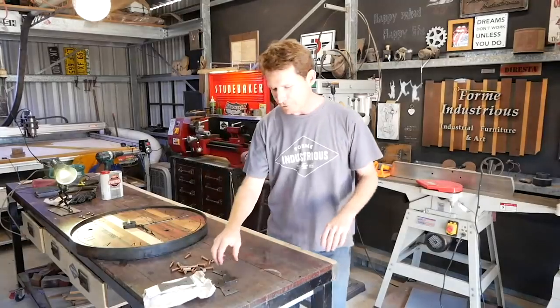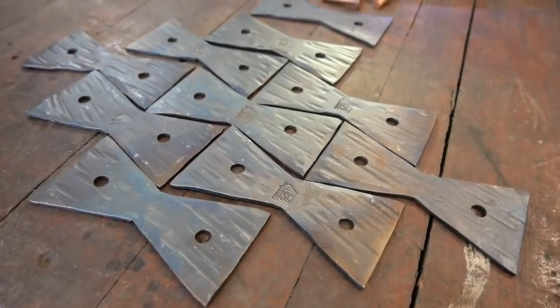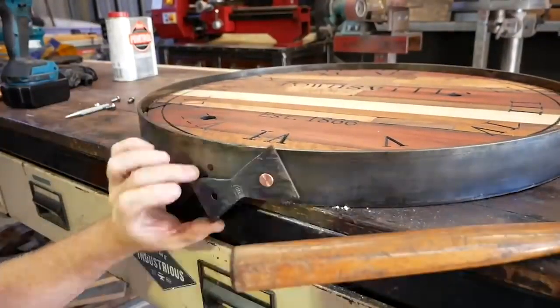A few months ago, my good friends at Dirty Shed Creations over in the UK sent me these bow ties. I love his, I've got to be honest, he is one of my favourite YouTubers, actually. I love his films. I love what he makes. That clock, to me, we think we're going to try and do our own twist on it. He ballsed up a couple of times, didn't he? And that crash he had with the CNC, oh, that took me right back to my machining days.